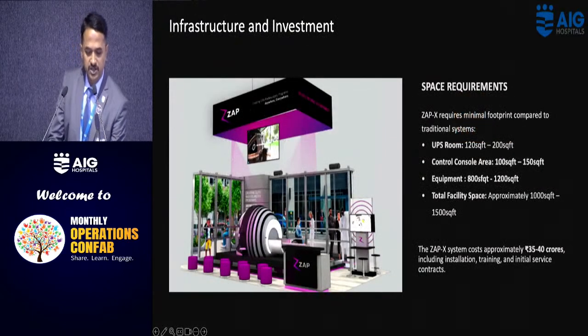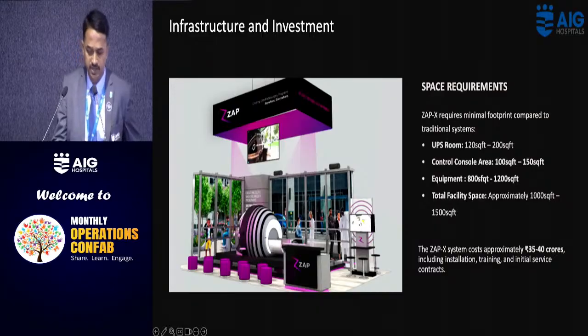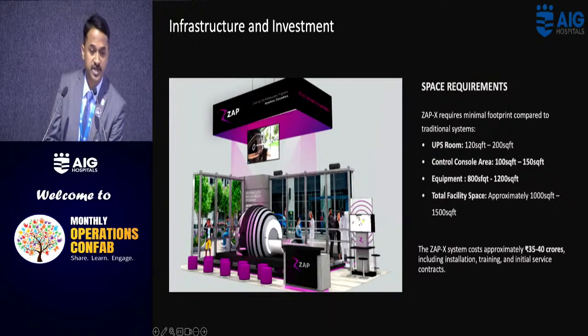What are the requirements for infrastructure and investments? ZAPEX requires less infrastructure space compared to the traditional systems. The total space required is approximately 1000 square feet to 1500 square feet. It includes the UPS room, equipment room and control console area. The ZAPEX system costs approximately 35 to 45 crores.